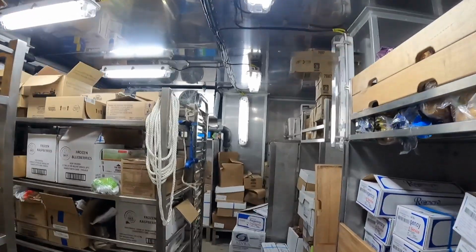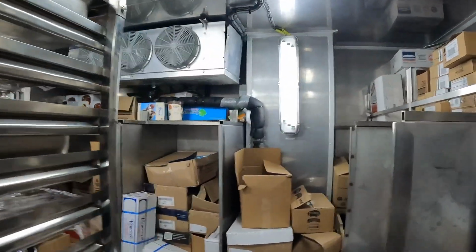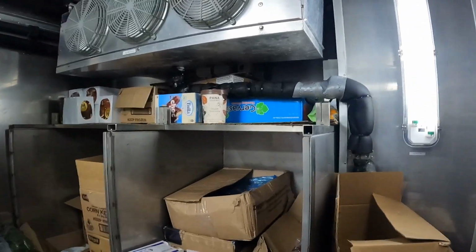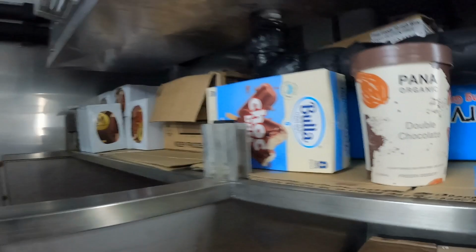Oh, this is the freezer. Wow. Once again, it's pretty full up, but it's not as full as it could be.